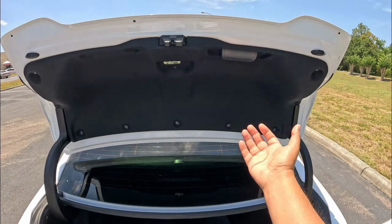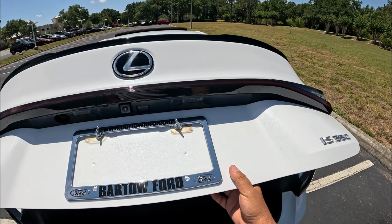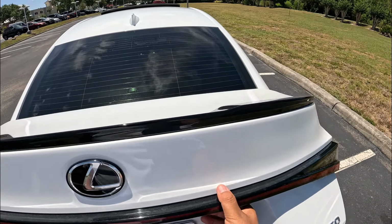So there we go. So let's put this up. We got a little nice handle there. We can bring this down, and as you can see, that paint really shines in the light. Really cool the way this IS looks.